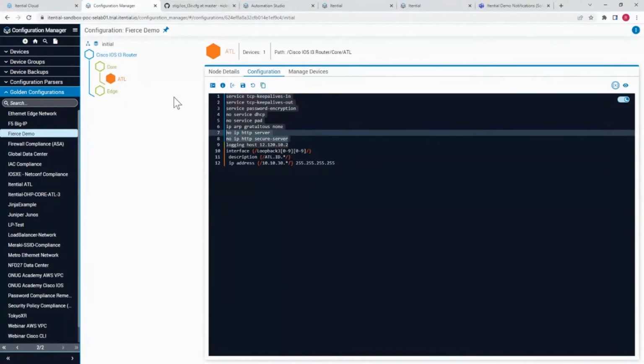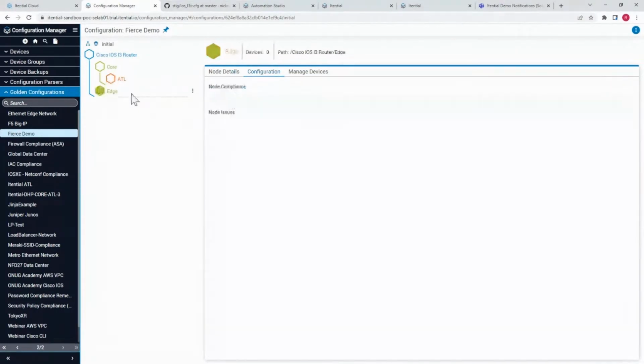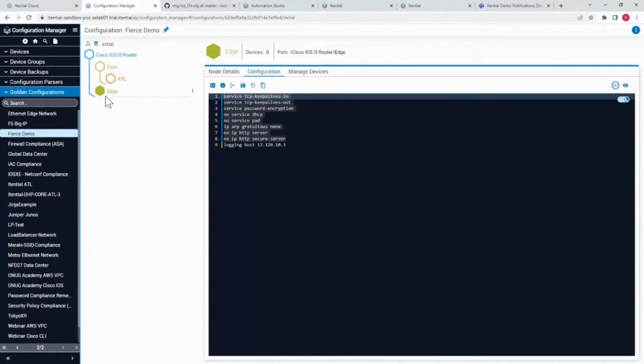You're not managing thousands of golden configs. You're managing one golden config for a set of routers and device types, perhaps. It makes it very easy to update and make changes. And again, because of the inherited nature of this, it also gets inherited into this edge branch right here. So as we go down, I can add more as the standards become more defined. I can go back to this and add into this.